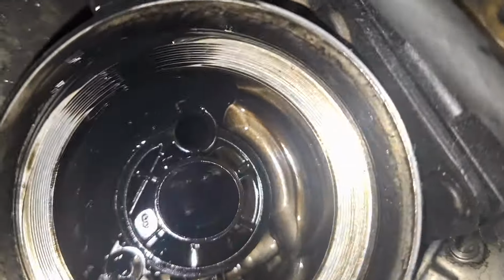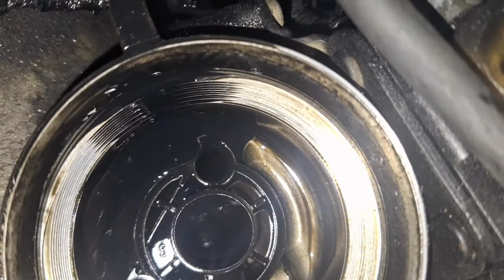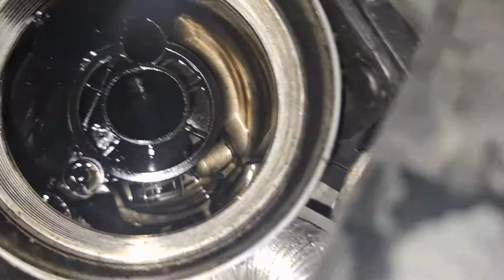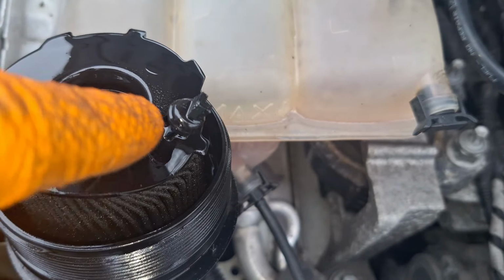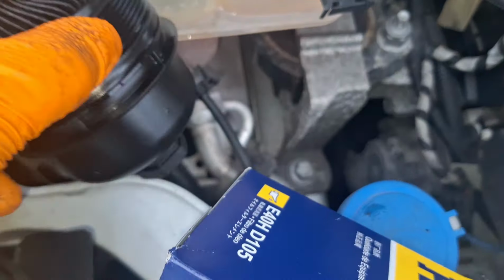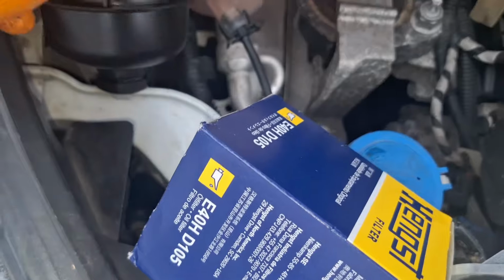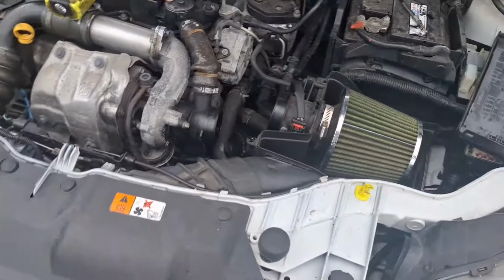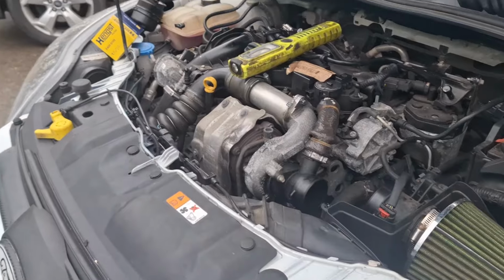Inside there, where the filter goes, there's that hole at the bottom. The round one at the bottom. In fact, it'll be at the top of your screen, it's upside down. That's where that should go. But obviously it's gone in, it's got mist, squished it, so then there's no oil pressure. So, get the new filter in.